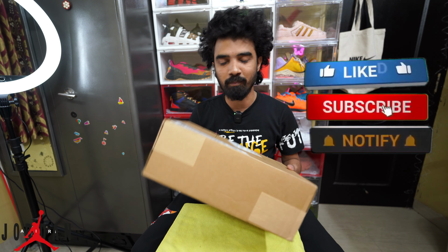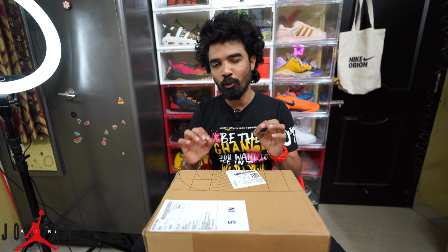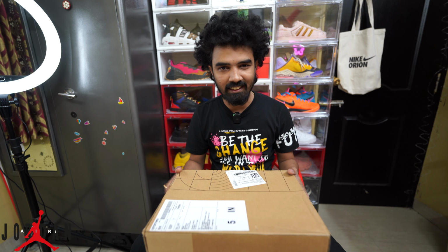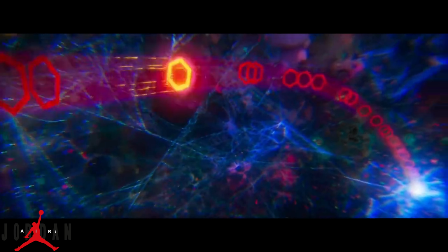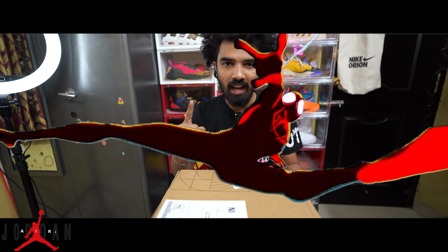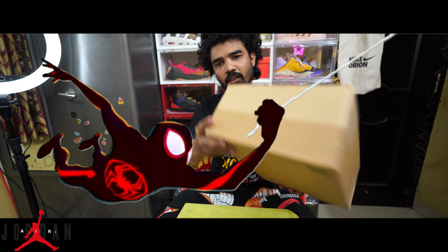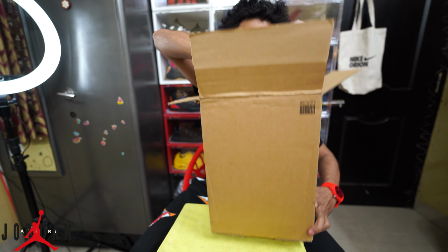So today I just received a package from Singapore. This is from Nike, and this is one of the hyped articles of 2023, a great collaboration with Spider-Man, the upcoming movie. In a few days it's going to release, and this is the one, the Air Jordan 1 Next Chapter, in a regular package by Nike. I'm very excited for this, guys.